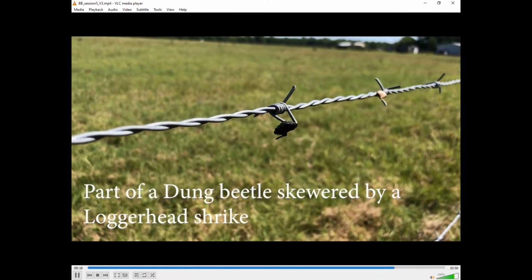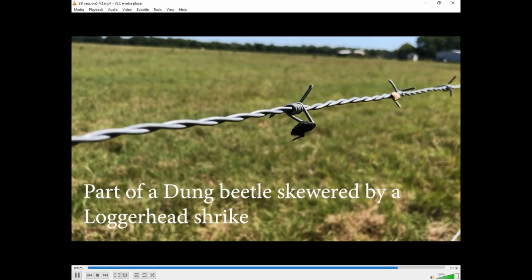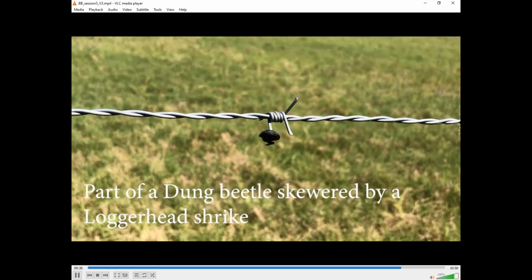So sometimes when we're out and about checking our bluebird nest boxes, we see interesting other wildlife occurrences. So what we've got going on here is part of a dung beetle. And you can see that the dung beetle is actually speared onto that barbed wire.